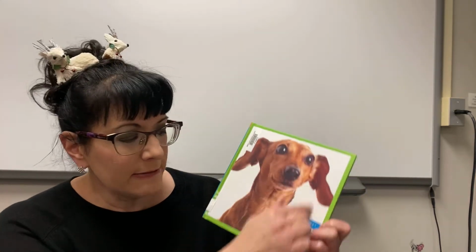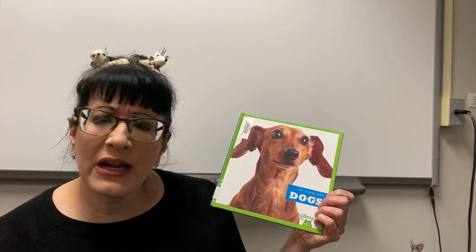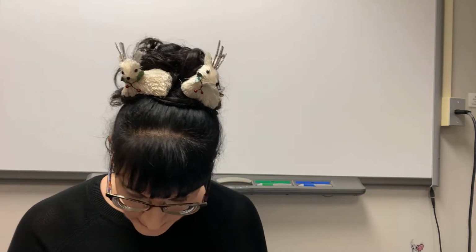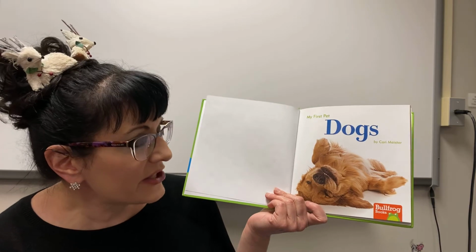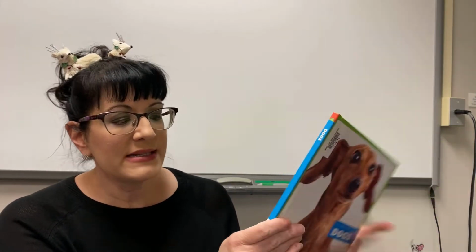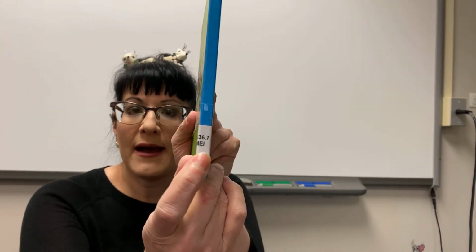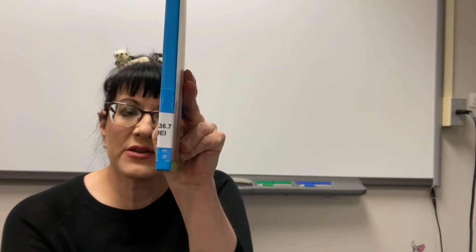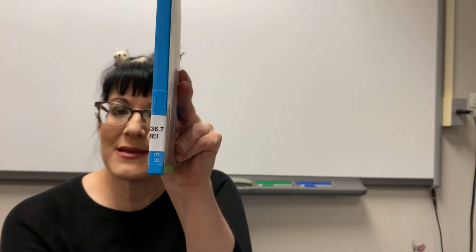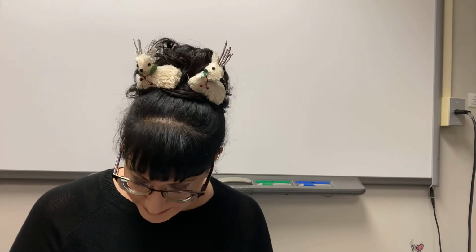You are going to notice that there are letters there too. Normally, we find the author's name on the front cover. We don't find that here. We have to actually go to the title page. So here we have My First Pet Dogs by Carrie Mester. And we are going to notice that it is M-E-I right there. So the first three letters of her last name. So we have 636.7 M-E-I. So let's get started with our book.